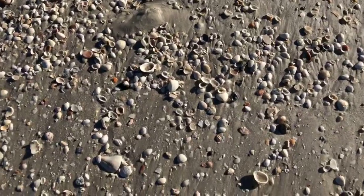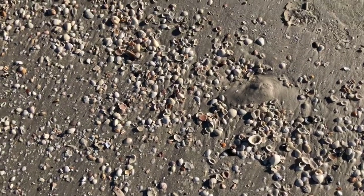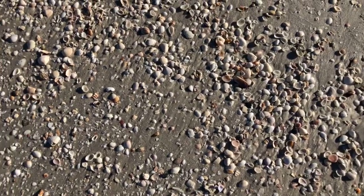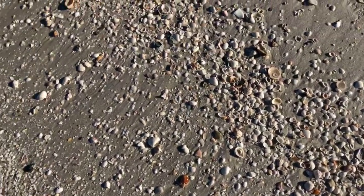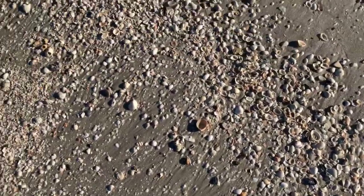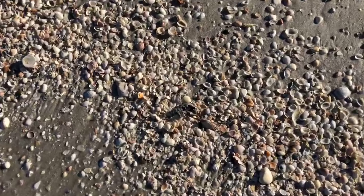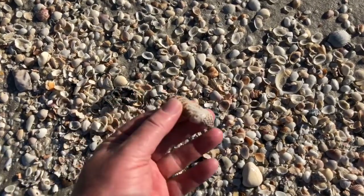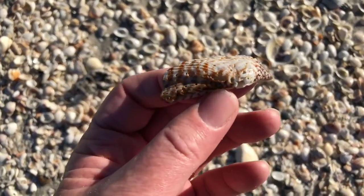See if we find any little treasures. Already found some great little shells. It's been a great beach walk again this morning. Haven't seen any dolphins yet, but it's still been a great beach walk. Checking out the nine-armed sea stars. There's a turkey wing shell. Pretty easy to understand why that would be called a turkey wing, huh?